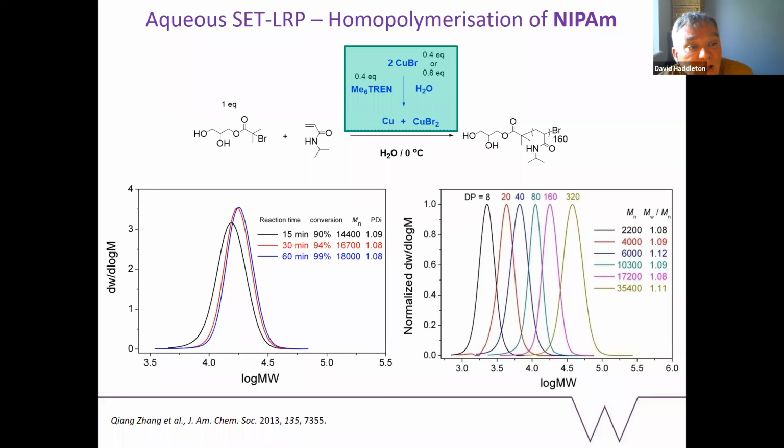When we do that, all of a sudden we can start to do acrylamides. Acrylamides and polyacrylamides are only really soluble in water. So with the pre-disproportionation, the reaction is done at 0, over a short time period, and we can get relatively high molecular weights of polyNIPAM.